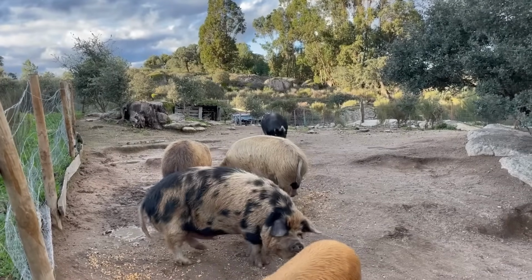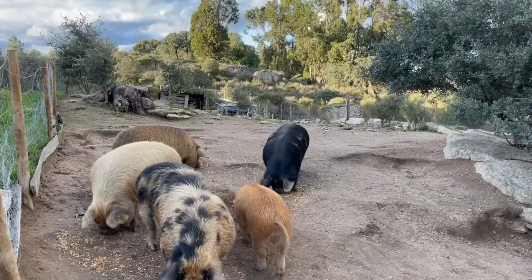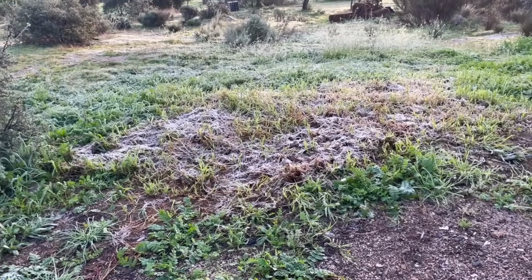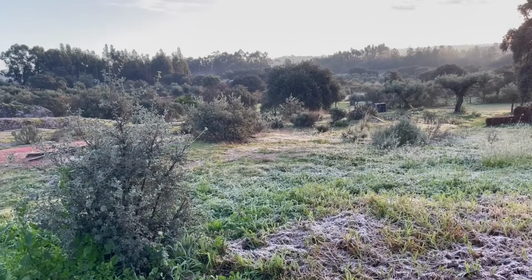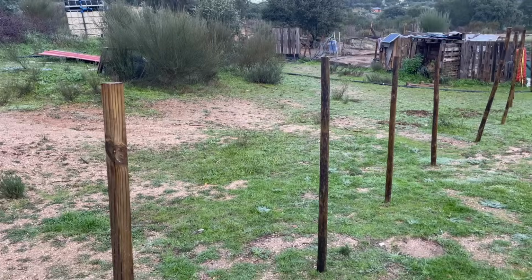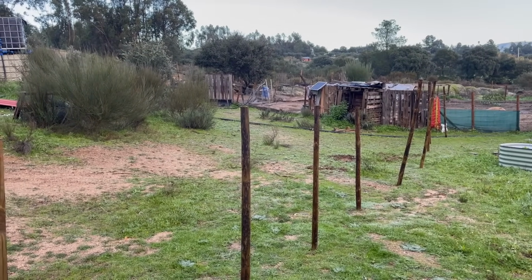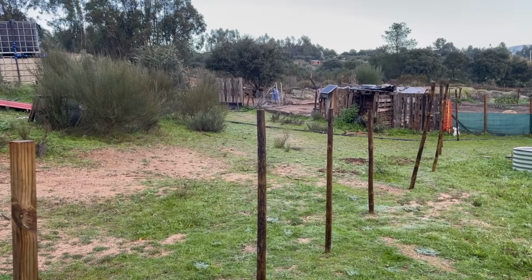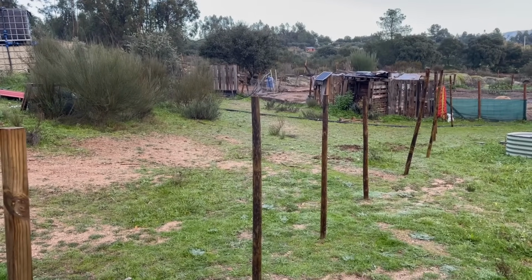George, run! You can do it! You can run! As you can see, there was a little bit of frost last night. Crisp morning. I've just given these posts an extra bash in this morning. They're quite secure. I do have one that has gone in skew. I think the post might be skew. Let's blame it on the post.